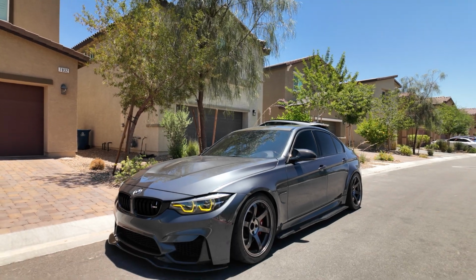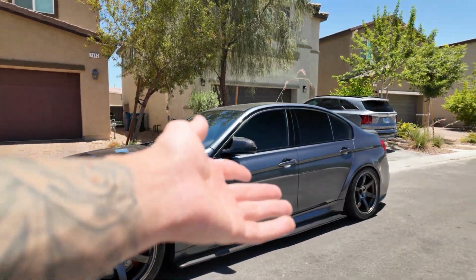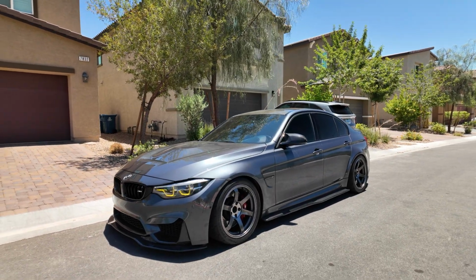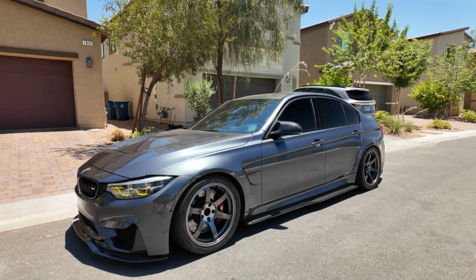All right, so we got the car off of jack stands. It's ready to go. We're gonna go ahead and go for a little test drive just to see how these brake pads perform. From what I've heard, these brake pads should perform very similarly to the OEM brake pads. So let's go ahead and go for a test drive and see how they perform.